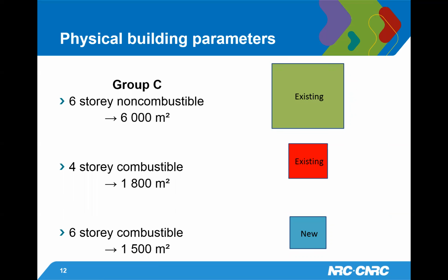Here's another way of showing the difference between the proposed six-story combustible building with what is being permitted currently for a 4-story combustible building and a 6-story non-combustible building. The proposed building area for a 6-story combustible building represents a 75% reduction in building area compared to the 6-story non-combustible building. A designer may also choose to use this new mid-rise combustible construction provisions to build a 4-story building. The building area would be up to 2,250 square meters, which is larger than the current permitted 1,800 square meters. However, the designer would be bound by other requirements in the mid-rise combustible requirements. The mid-rise combustible requirements are to be applied as a whole package. You can't handpick some of the requirements and apply them to the 4-story building.